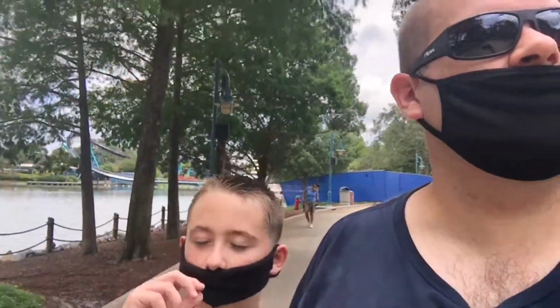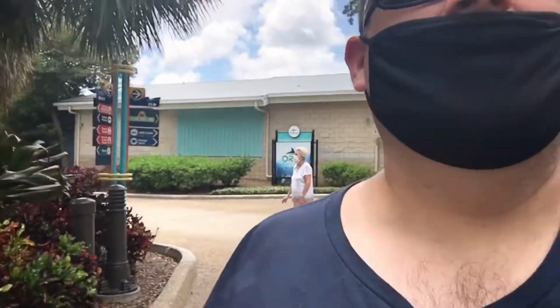So Infinity Falls, what'd you think? It was pretty cool. We got the most wet from when we went under the bridge and it just stopped us and we got soaked. Yeah. But it was an awesome water ride. It felt great because it's so hot out here today. We went up an elevator and then you go backwards down. Yeah, that was pretty awesome. So we highly recommend that ride. You will get wet, so plan on that.